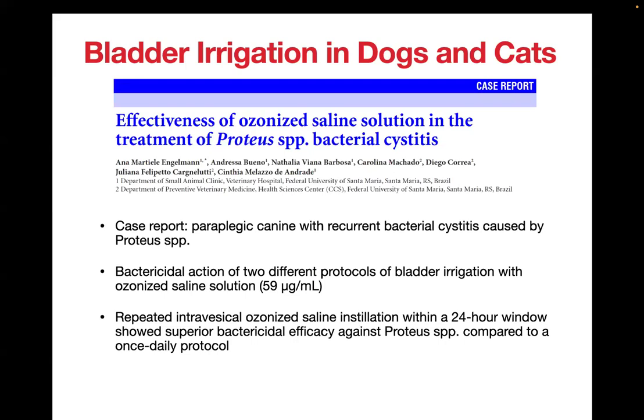This is a more recent case report where they used ozonized saline solution in the treatment of Proteus bacterial cystitis. This case report describes a paraplegic dog with recurrent bacterial cystitis caused by Proteus. The bactericidal action was compared between 2 different irrigation protocols with the ozonized saline solution. The conclusion was that repeated intravesical ozonized saline instillation within a 24-hour window shows superior bactericidal efficacy against Proteus compared to the once-daily protocol.